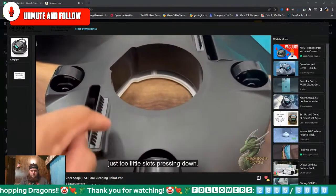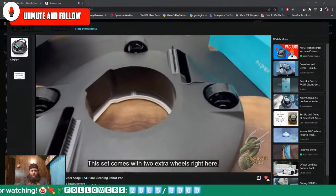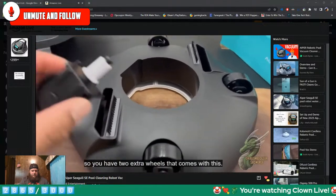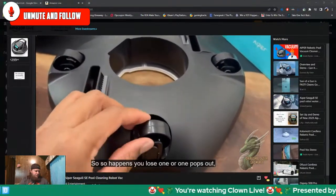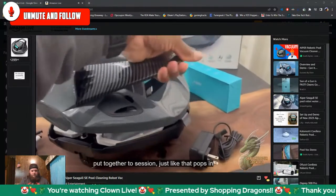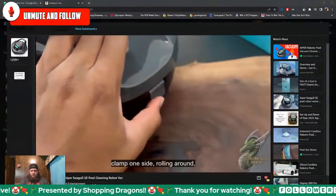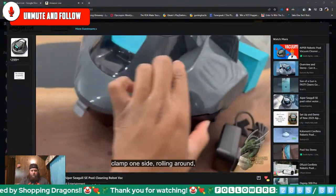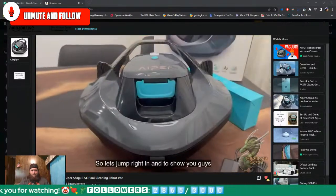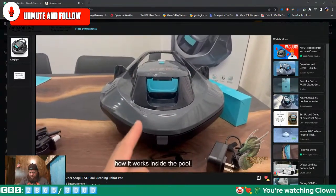Like I said, it's really easy to pop in these brushes right here. You just stick them in there, just two little slots. Press it down, you hear a click. And you do the same on the other side. It comes with two extra wheels, so if you lose one or one pops out, you always have an extra one to use. And like I said, really easy to put together too. It sets in just like that, pops in, clamp one side, roll it around, clamp the other side, and you're ready to go. So let's jump right in and I'm going to show you guys how it works inside the pool.